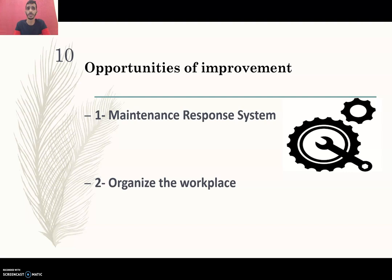This is the first one. The second one is the awareness of undesirable conditions. The third one is that it triggers targeted actions to respond proactively to emerging problems.